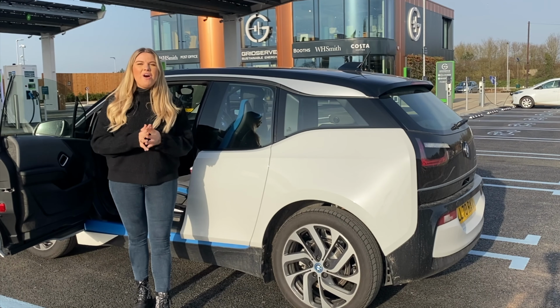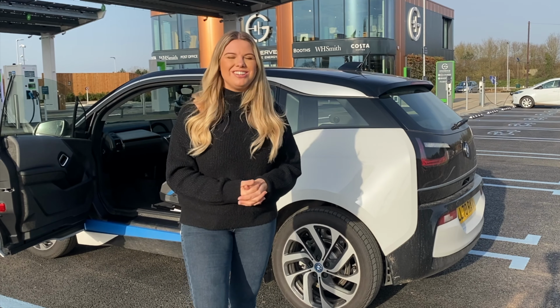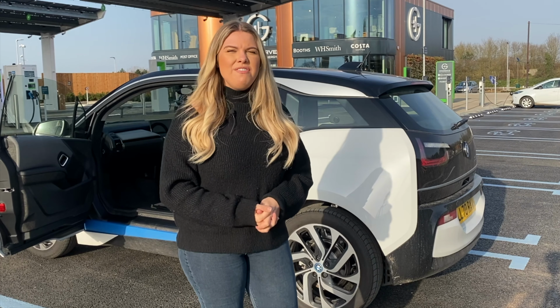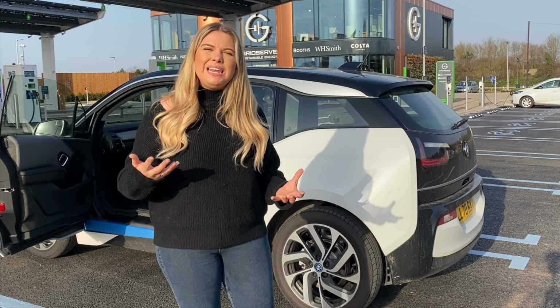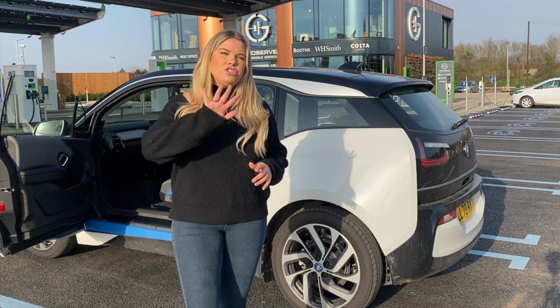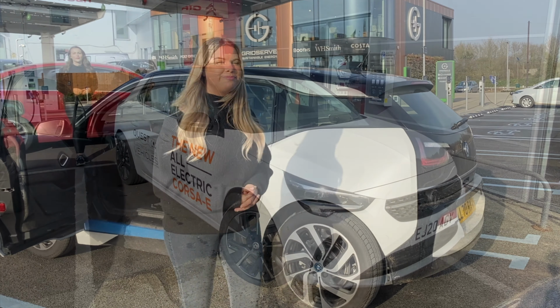The BMW i3 has a face that only a mother, my mother to be precise, could love. The i3 is very much like Marmite and you do either love it or hate it. However, what BMW have done is created something that's completely unique and completely different to the rest of the lineup, in itself making it an icon.